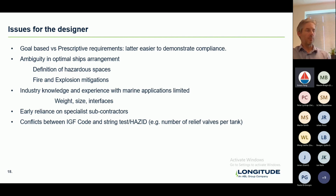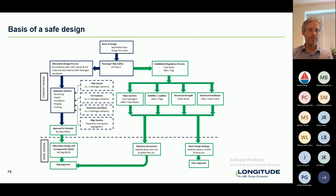One of the other things as well is that industry knowledge is still developing, so limited, but it is developing, and so there's not that experience that you would have with other propulsion methods. And also, it's the early reliance on specialist subcontractors, such as the CFD work, which for a conventional vessel you wouldn't need to do, and it's additional time and cost to produce a concept design. And also sometimes there's been conflicts between what it says in the IGF code and what's happened in reality, in the stream test and HAZID.